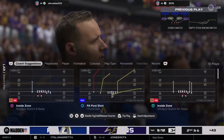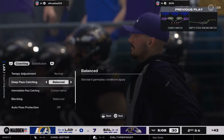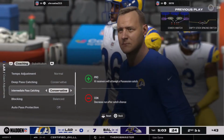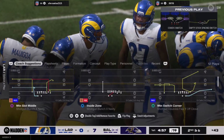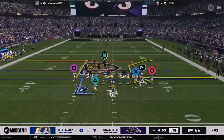There's no routes on the old proverbial route tree, Kate, that takes more trust than throwing an out route. You're throwing it to a spot and believing your guy can get there. On the double. 2nd and 6 coming up here.